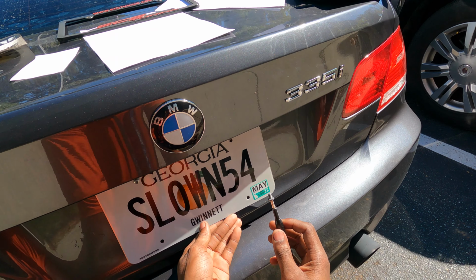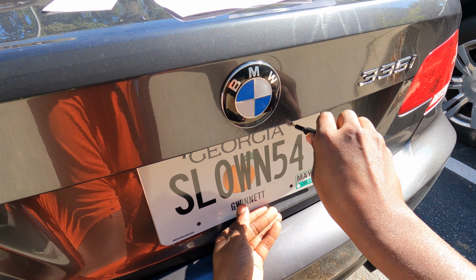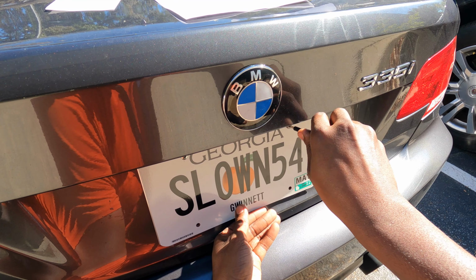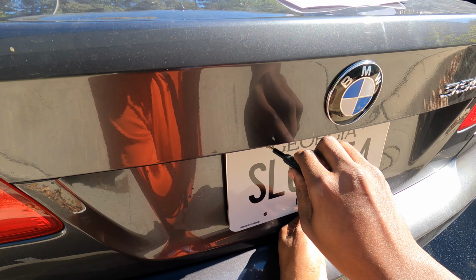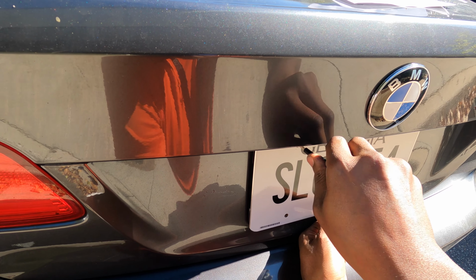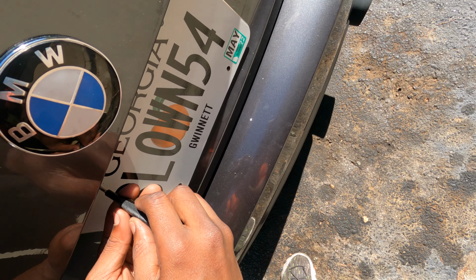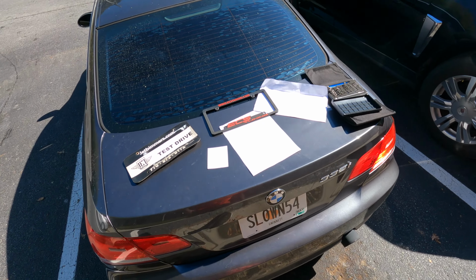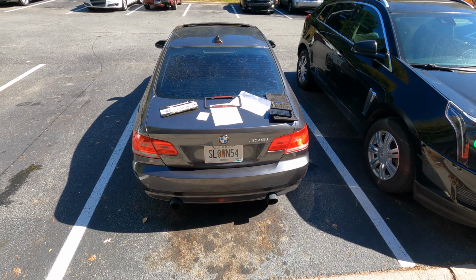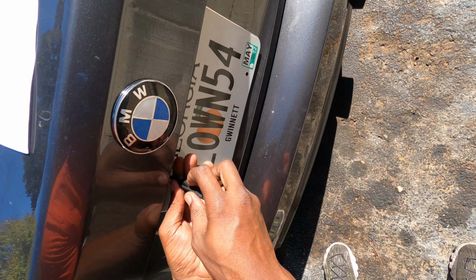Hopefully y'all can see everything good. Finally, man. Got my plate on. Oh, I thought that was a B. It looks naked though. I don't know if I like that. Nah, I'm gonna put the ECS tuning on.